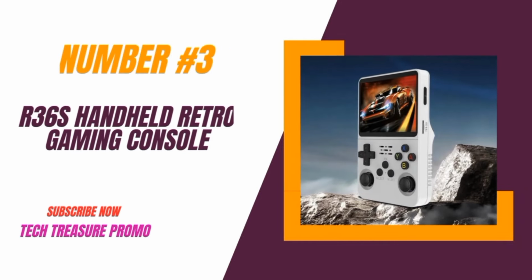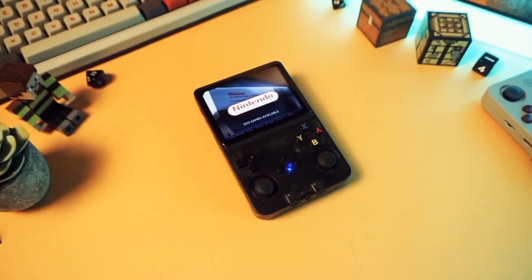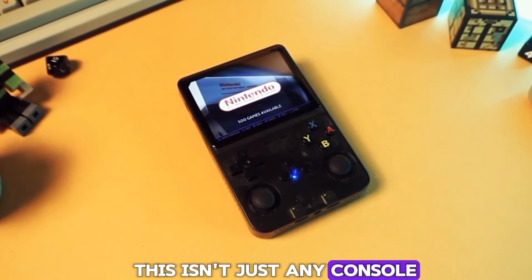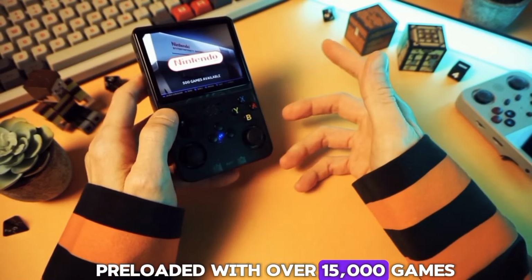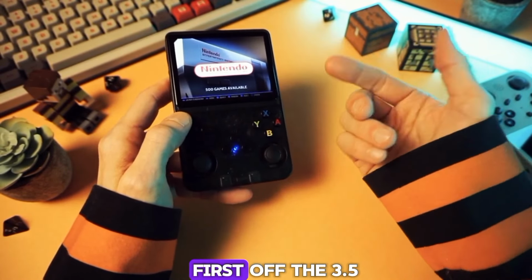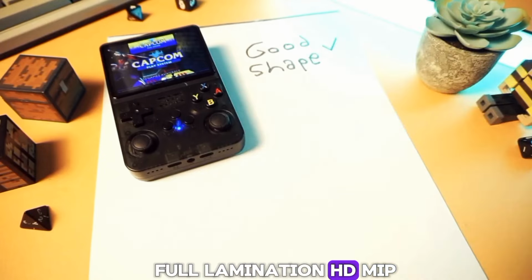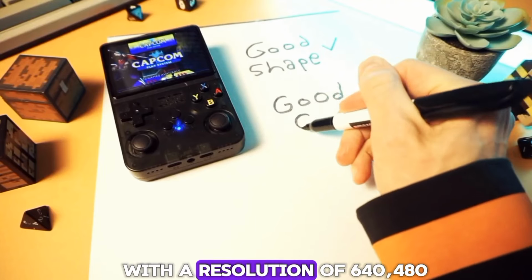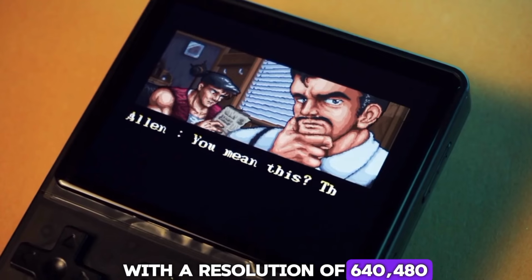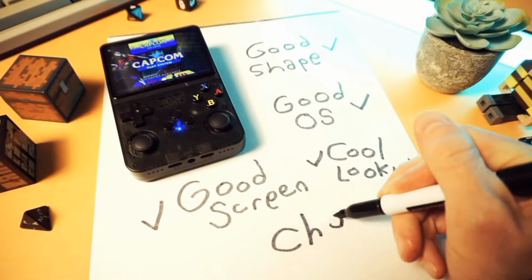Number 3. The R36S Handheld Retro Gaming Console. This isn't just any console, it's a pocket-sized powerhouse preloaded with over 15,000 games. First off, the 3.5-inch IPS OCA full lamination HD MIPI screen is a treat for the eyes. With a resolution of 640 by 480, it brings your favorite retro games to life.